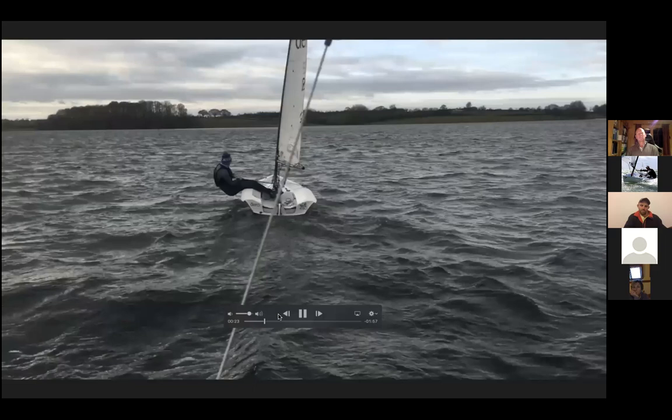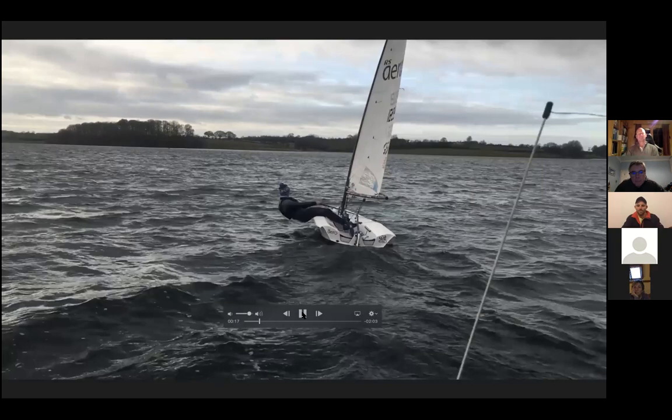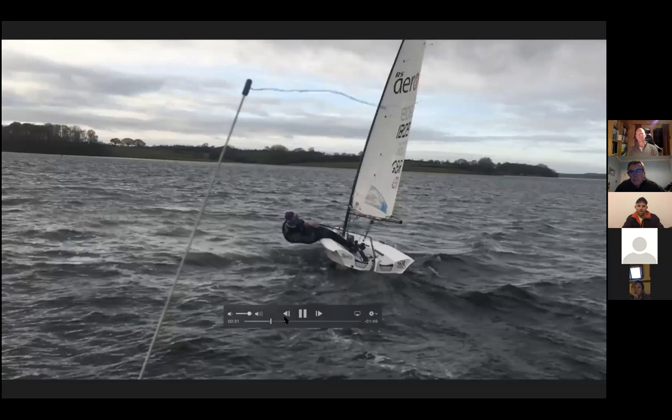The third good thing about this little video is he's been quite smooth and efficient with his steering. The steering is very deliberate. There is some chop and there are some waves, and when there's a bigger set of waves, there's a little bit of steering being used to get the boat through the chop. But as soon as it flattens off, the tiller goes back to the middle of the boat, so drag is reduced. Little bit of steering there just to get over that big wave and then back to neutral.